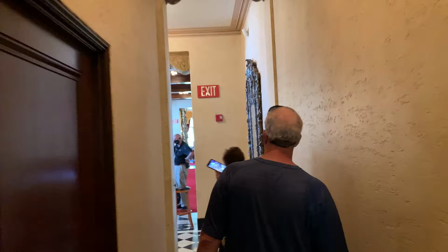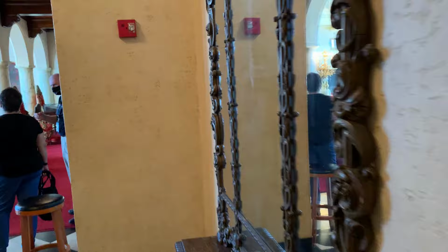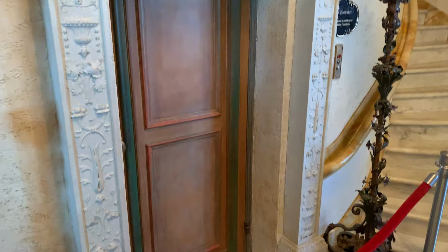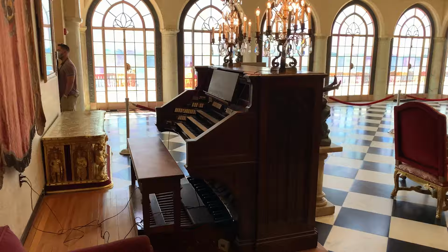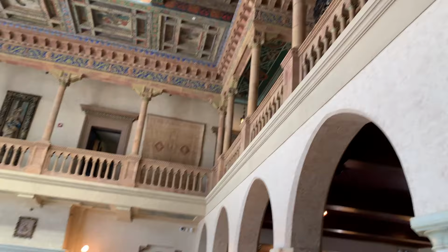Look at this. Whoa, it's an elevator. Or you could take the nice grand staircase. And then this is actually not the ballroom, this is the court. We have to go through the court to get to the ballroom. But look how massive. Oh, and they got an organ. They have an organ. Very cool. I would love to go upstairs, but they have it blocked off.